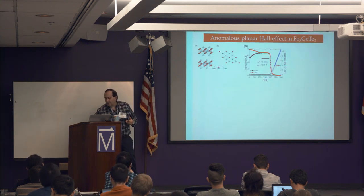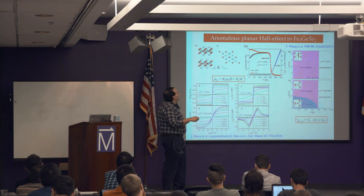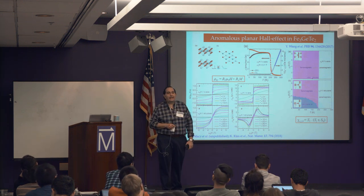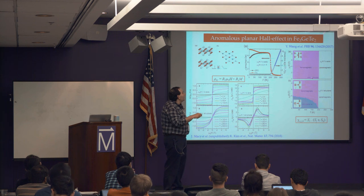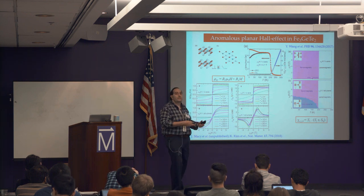This is not the first compound where we have seen this. Recently there has been a lot of work on this compound. It's magnetic. Why is it interesting? First of all, because it's magnetic at high temperatures, and it's exfoliable down to the monolayer. So for people like me who also work in 2D materials, it's a very interesting material.